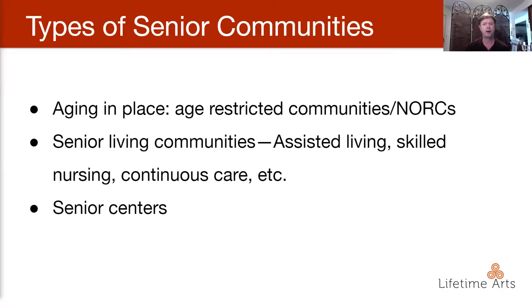Beyond what we've talked about, older adults gather in person or remotely, obviously, in all sorts of places. Think about those listed on the slide.